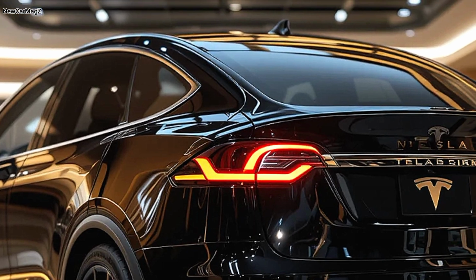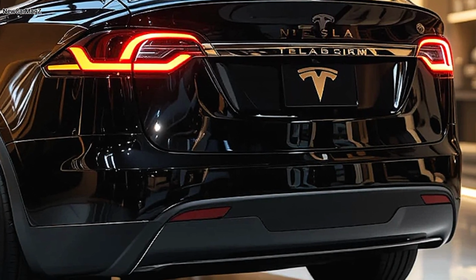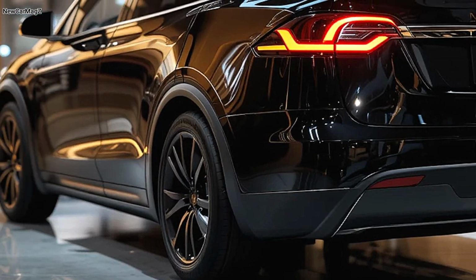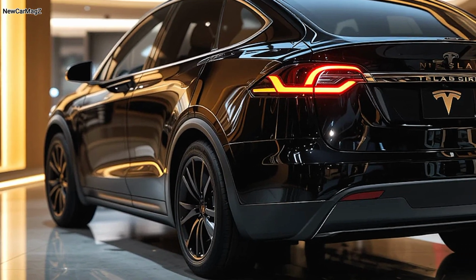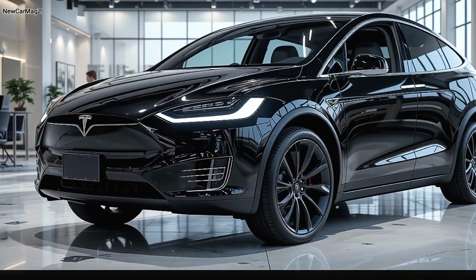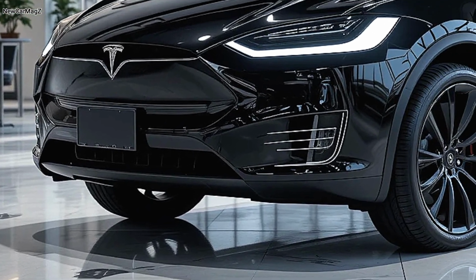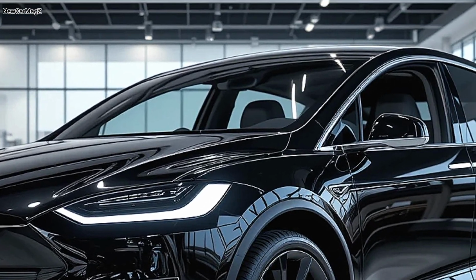That starts at $112,000, and with all the options loaded, including the 6-seat layout, 22-inch wheels, premium interior, and FSD, you're looking at around $130,000 out the door. Now, that's a lot of money, but it's competitive with high-performance luxury SUVs like the BMW iX M60, Mercedes EQS SUV, or even the Porsche Cayenne Turbo e-Hybrid. The difference is, none of those can do 0 to 60 in under 3 seconds while seating 6 adults and offering nearly 350 miles of range.